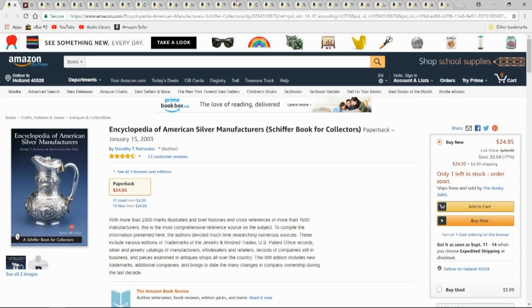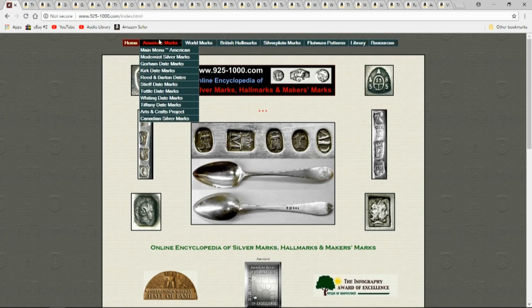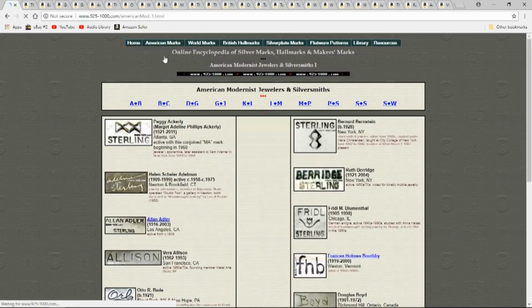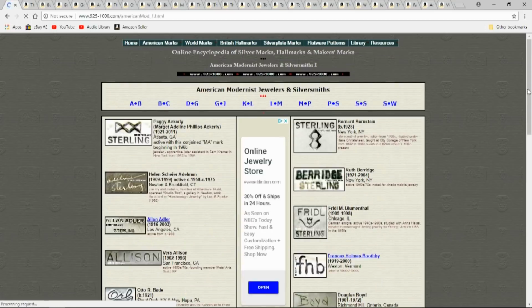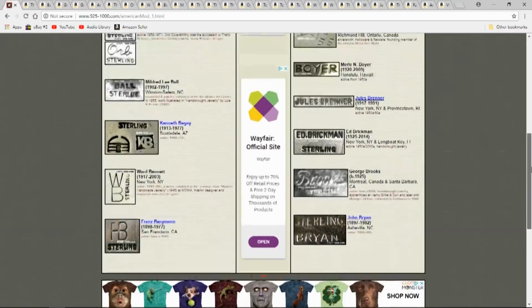This is a good book. But the reason I wouldn't recommend buying books is because of this site here. This is 925-1000.com, and it's an index, and it searches. I've used this site over and over again. It splits them up into date marks, mint marks, styles, even newer ones, and it breaks them all down. I have this site on a favorite place and on my phone. It's really going to break it down.